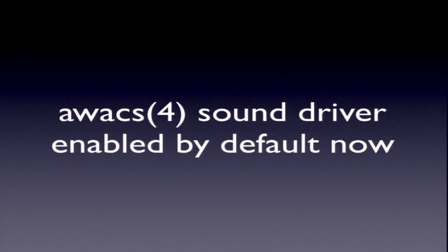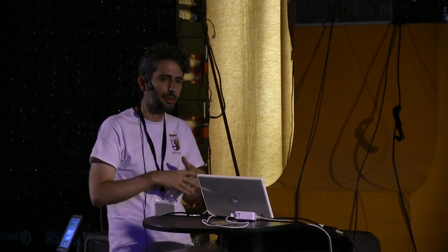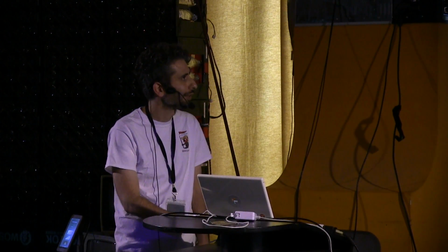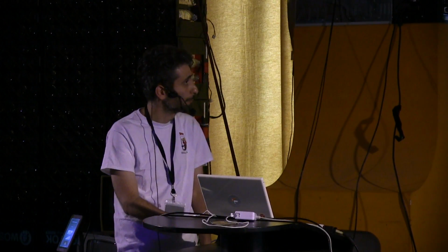We now have the driver that was previously deemed not production ready enabled by default, which is the AUX one. I think the history of it was to do with scheduling in the kernel and older hardware, you would have problems if you enabled this, but Macallan solved this issue long ago, so we can actually get sound working out of the box on more systems.